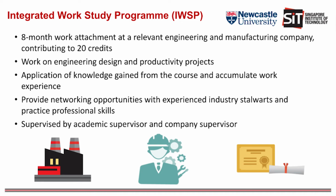This will also be a good opportunity to initiate or grow your professional network, as well as to learn directly from qualified engineers who will supervise you in your work.